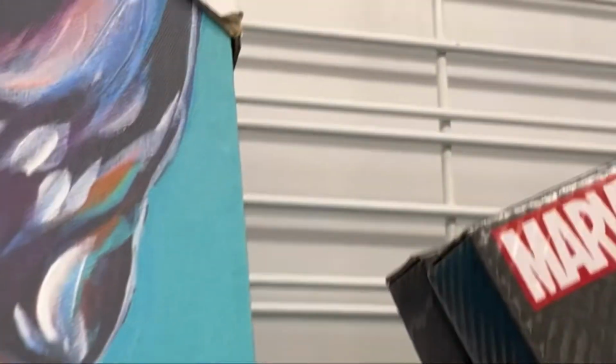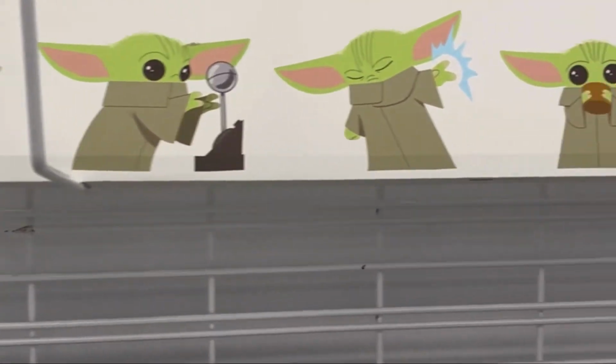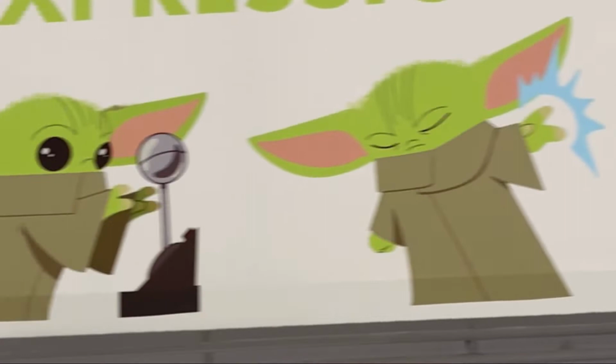This little piece was only $9.99. It was small. This cute little fish was so cute. I was like, ugh, he would look good in my little beach bathroom. I'm starting to run out of room. This tiger was a really great photo too. $29.99. It just looked more like a print. And this was, I think, the stages of little baby Yoda dude.